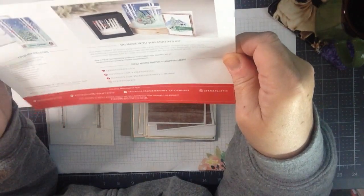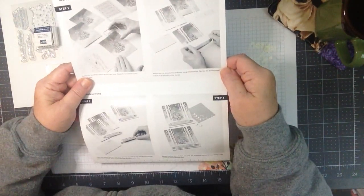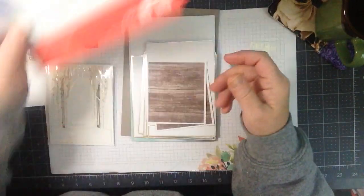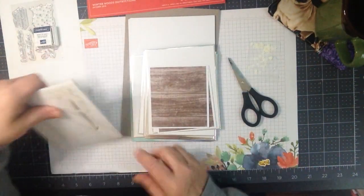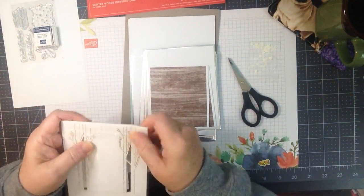So, I love it. All right. Inside, I mean, life does not get simpler than this. 4 simple steps and you are good to go. So, I'm not going to create it with you. I like to kind of take my time. I'm one of those stampers. I don't like to rush through things. I like to just take my time.